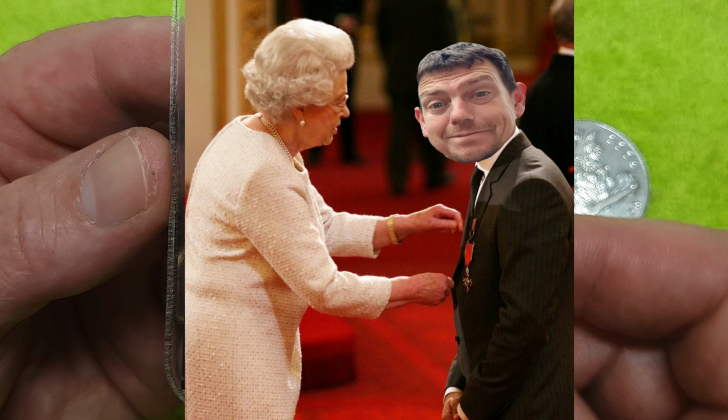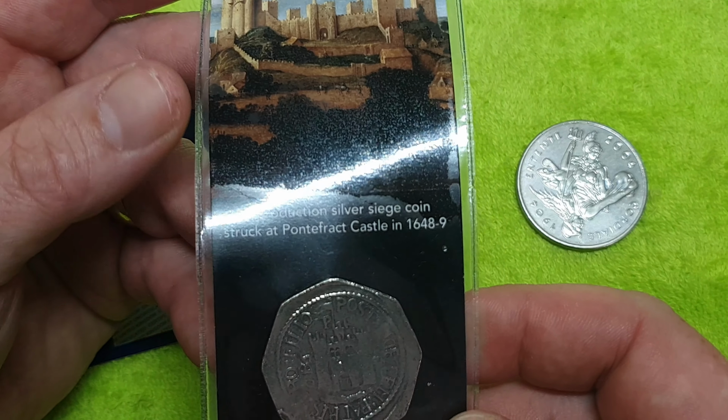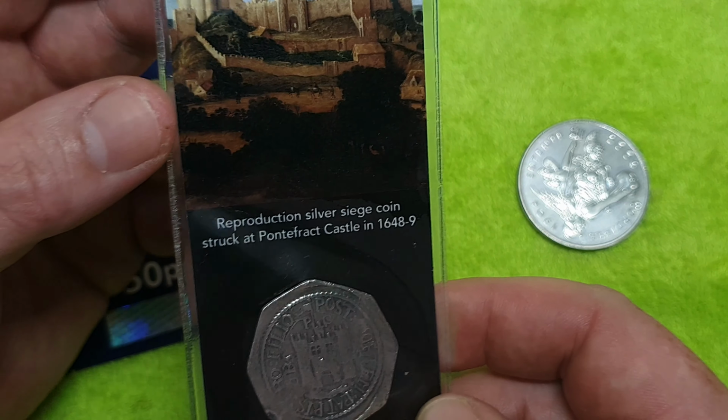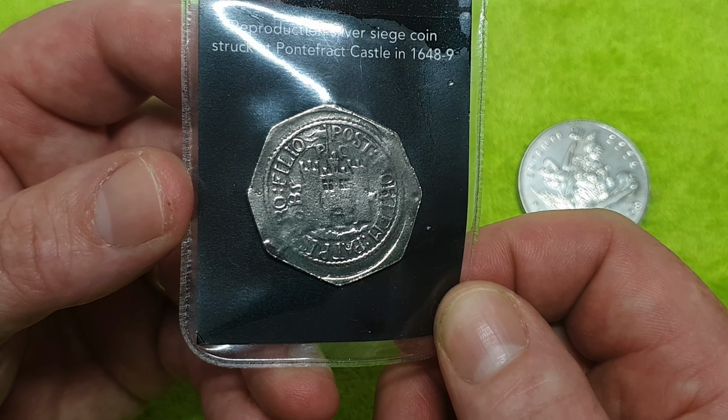And it's a siege coin. It's a reproduction. I'm not going to take it out of the plastic because it seems like it's got some moisture in there somehow, and if I pull it out, it's going to pull the image off. So I'll keep it in the plastic. So we'll just have to grin and bear the glare.